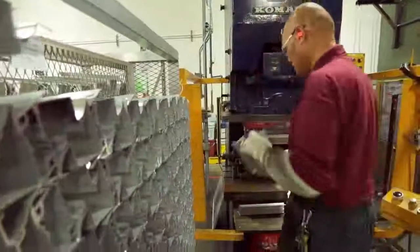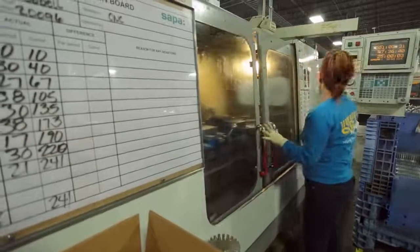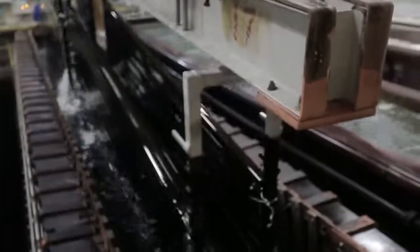Sapa offers a wide range of fabrication and finishing capabilities, from punching or drilling to CNC machining and fusion or friction stir welding. We can also paint or anodize the completed extrusion product.